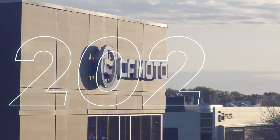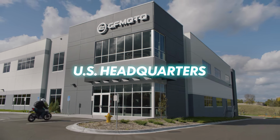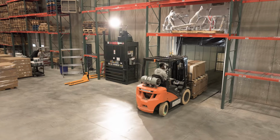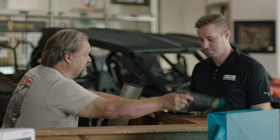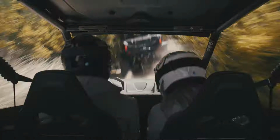Fall 2023 marked the grand opening of our brand new US headquarters. It's from here that all CFMOTO Crafted parts and accessories are warehoused and shipped. If your dealer doesn't have it in stock, we'll do everything to get you back on the trail without delay.